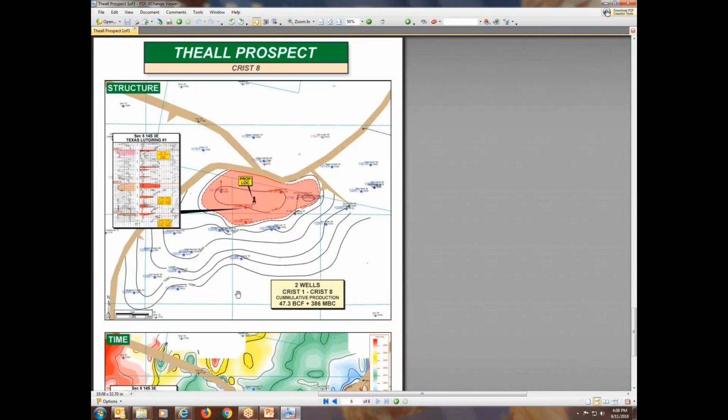This is a map on the Crist 8 section, or the Crist 8 sands. I have it mapped that we might be slightly higher to those wells. We actually did come in slightly higher to those wells. We're probably 15 to 18 feet high to the two down dip wells, which was a little surprising. We weren't expecting to have any residual gas left in that sand.